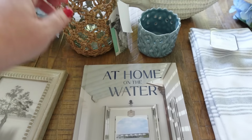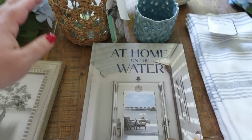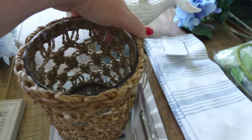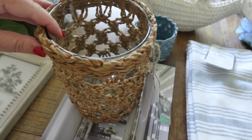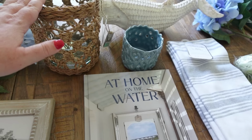So this was, let's see, $19.99, which I think is actually a really good price for a coffee table book. I also picked up this seagrass woven vase. This was, let's see, $14.99. And I thought this was gorgeous, again, for that coastal vibe. And I don't have anything like this, so very, very pretty.